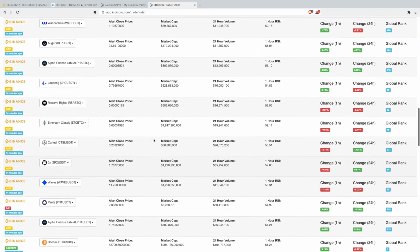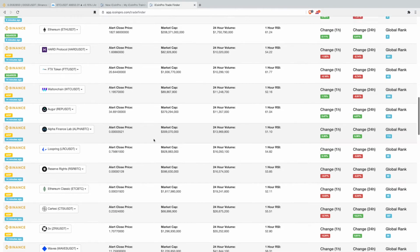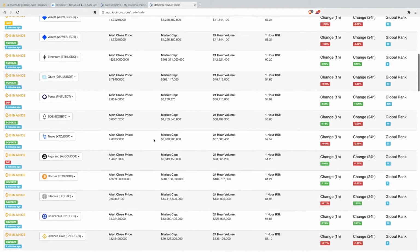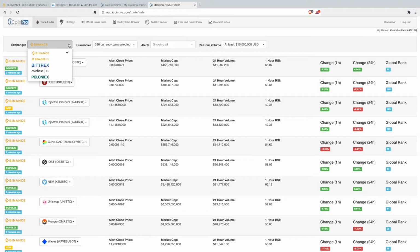Okay, and this particular tool gives you indication of BTC pairs as well as USDT pairs. Obviously in this instance I am using Binance, but there are different exchanges that this tool supports. You've got Binance US, Bittrex, Coinbase Pro, or Poloniex. On Binance it's USDT and BTC pairs. I have also set my volume at anything at $10 million up.